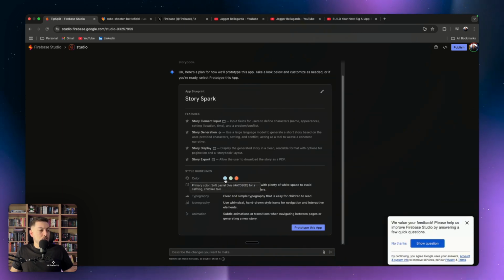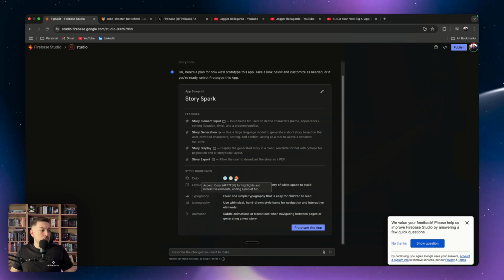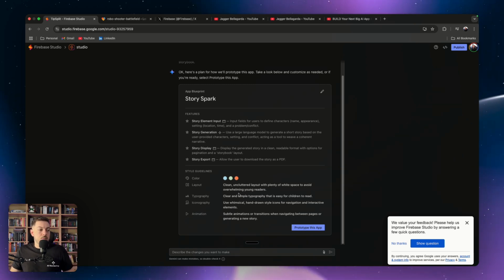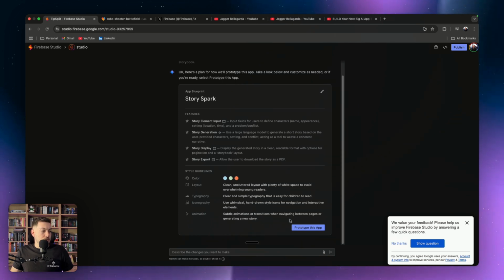I think if you click on this, you can change, you can't actually change it. You'll have to ask to change it, but it's giving you the color palette to start with, which is actually nice because we can use that. You kind of already can imagine what's the style you're going for, because I don't really care about the style of this. I'm not going to change anything. Animations, subtle animations, transitions or navigating between pages. That would be pretty cool.